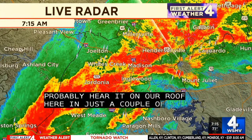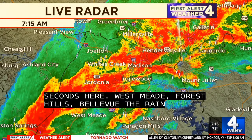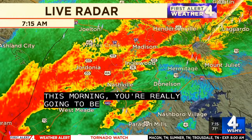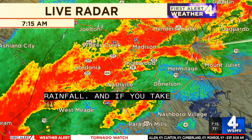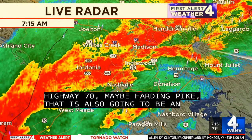Westmead, Forest Hills, Bellevue, the rain is actually pretty light right now, but if you're trying to get from Bellevue to downtown Nashville this morning, you're really going to be riding up Interstate 40, maybe even 440 right into the heaviest of that rainfall. And if you take Highway 70, maybe Harding Pike, that is also going to be an issue. At least, you know, we get some stoplights there, but there will be some problems on the roads.